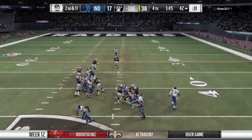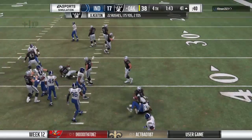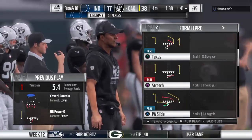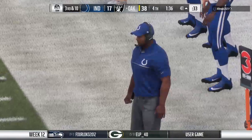Now they try the right side here. And some good tackling there as he's stopped up at about the 41. A gain of a yard gets them back where they started. Now it's 3rd and 10. This drive is pretty clear.